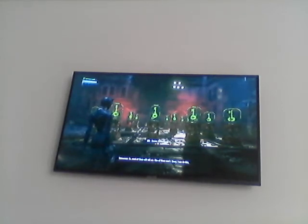So most of them will kill me. One of them won't. Right. I can do this. Okay, so we got to switch characters back and forth with L1 to see which key Catwoman has to open. Or at least claw out.